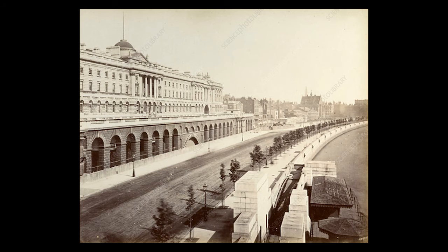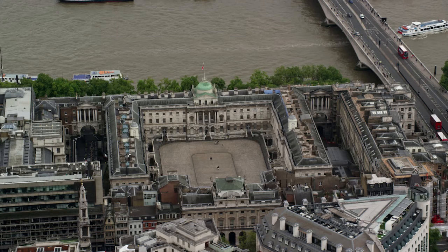The embankment project was completed by 1870, and from these images, you could see the River Terrace is no longer on top of the River Thames, and people can access the embankment building from the south side of the house. In the latter half of the 1900s, different government offices started to move out of Somerset House.